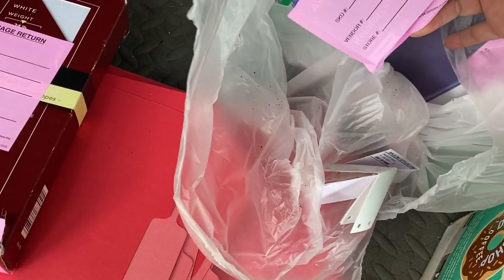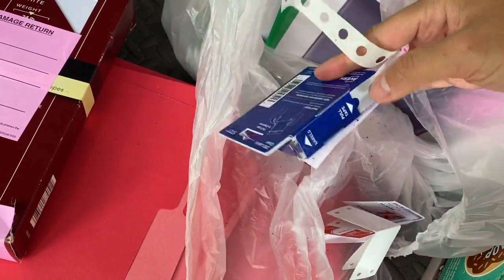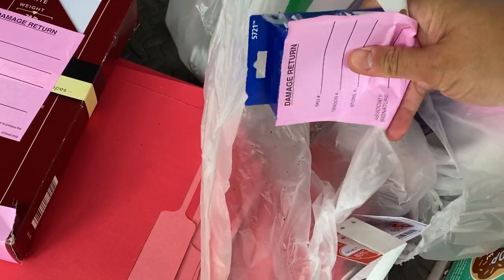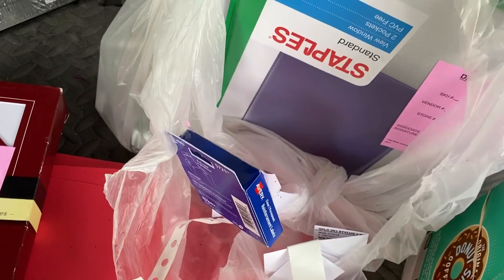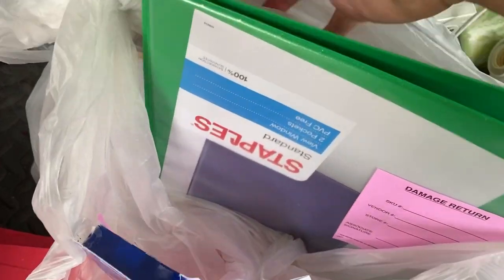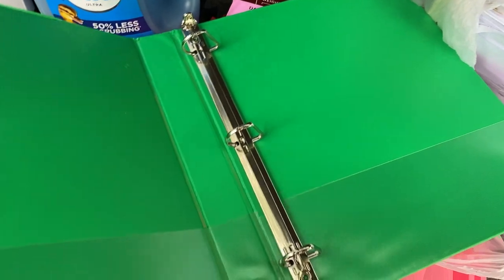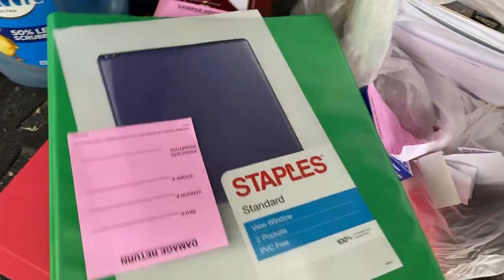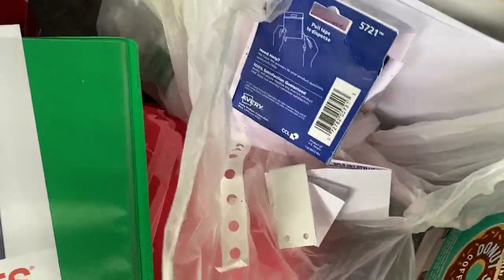We have these reinforcement stickers. So that's a good score for kids going back to school. Once I get that off the sticker. We have a binder, which also is a good score for the kids going back to school. Anything wrong with it? Nope, just fine. All right, let's see what else we have.